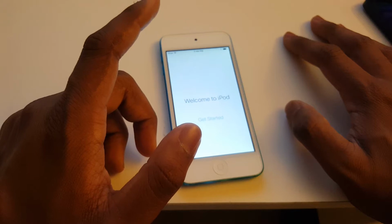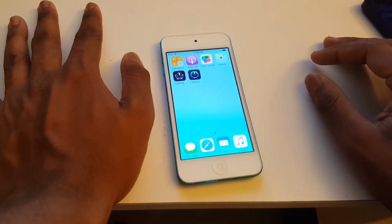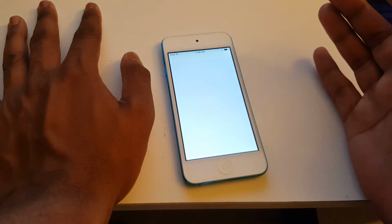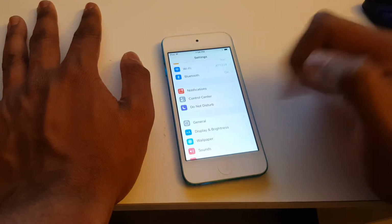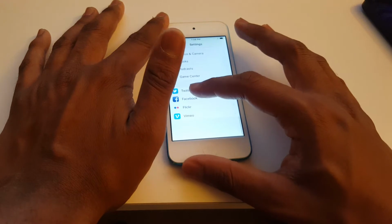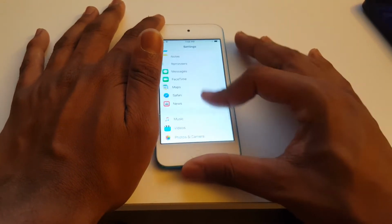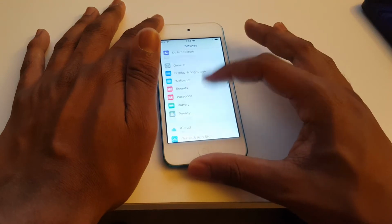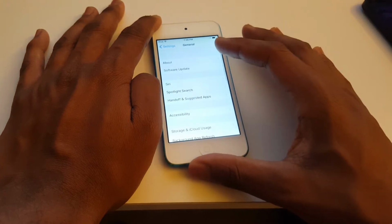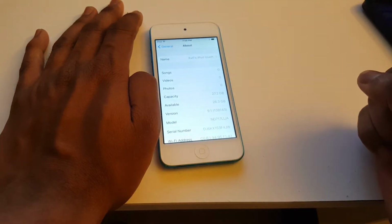Welcome to iPod. And it is. Now it's downloading iMovie and Keynote. Let's see what version of iOS it's running. I feel like I'm gonna scratch the camera. Even if I do, it's not a big deal, but still would rather not, just in case I give it to someone else. So general, about.